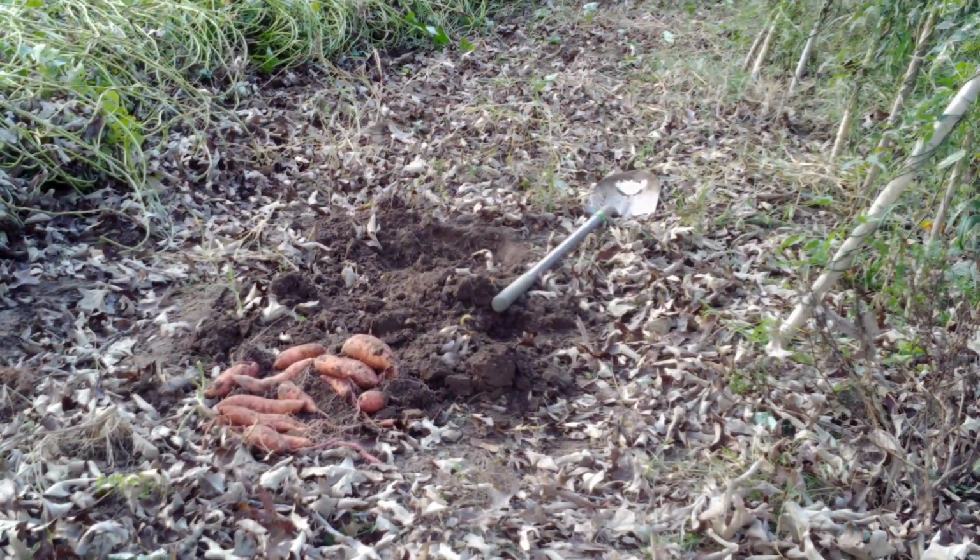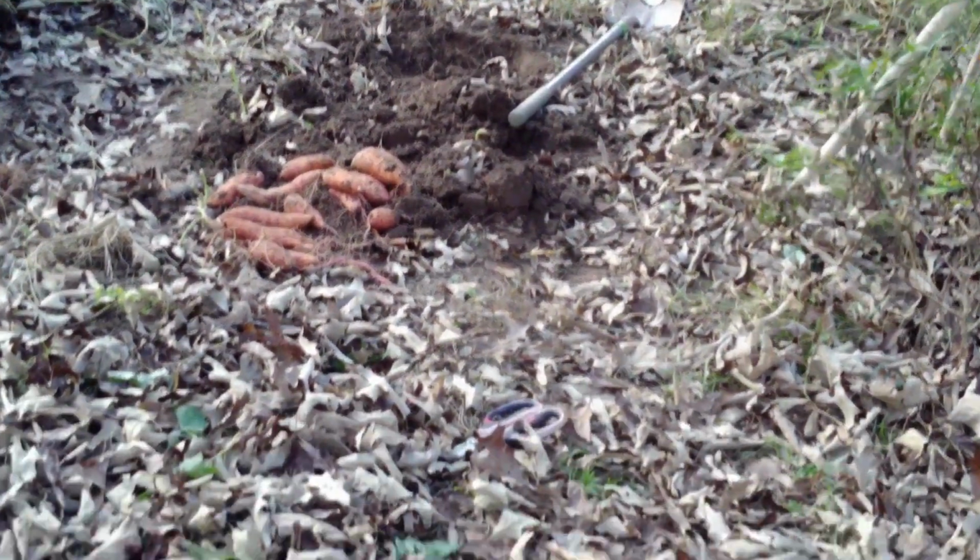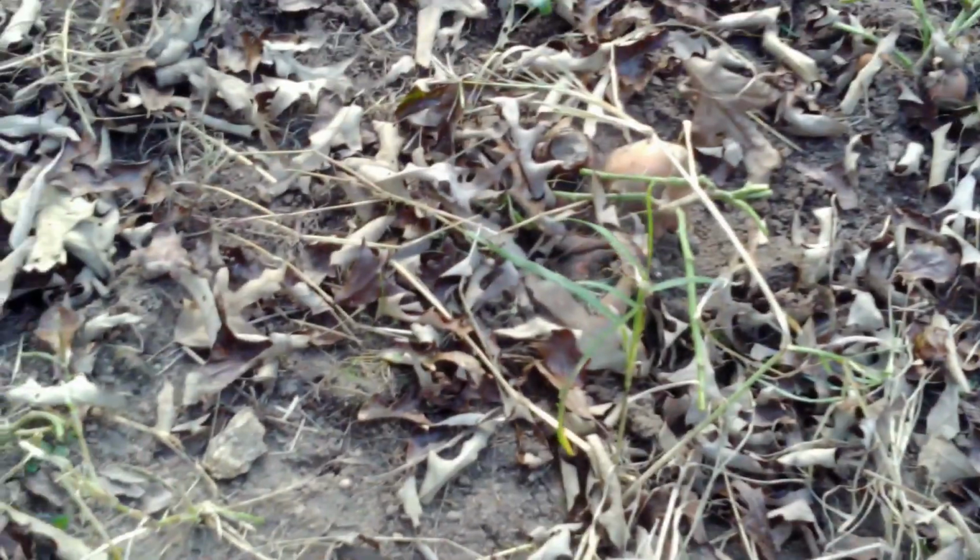I did want to show you one real quick thing. There's a couple of potatoes through here that are super huge. So let me see if I can find them again. Here is one of them. Do y'all see that potato sticking up out of the ground?